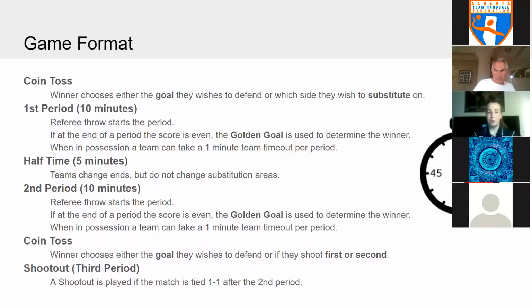But already for you to know, as referees, again, you start the shootout with the coin toss, where the winner can decide either which goal they wish to defend on, or if they want to shoot first or second. The shootout is basically penalty shots, or comparable to the penalty shots we sometimes see in indoor tournaments. So going first or second is a real advantage or disadvantage depending on the mental state of the teams.